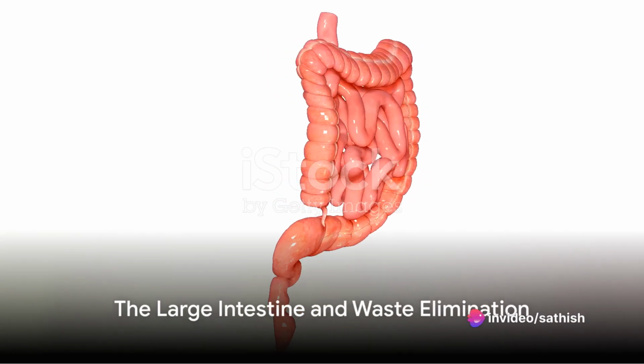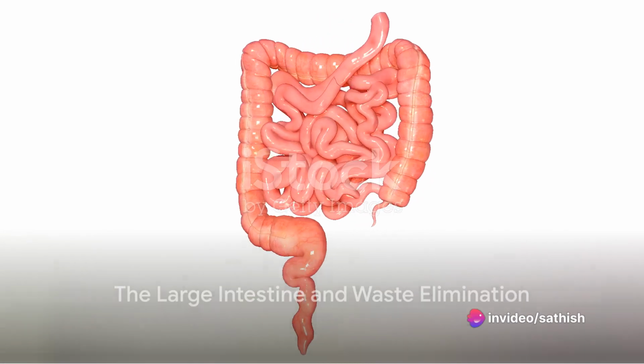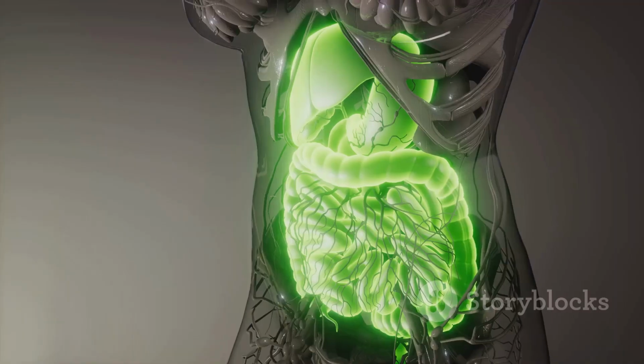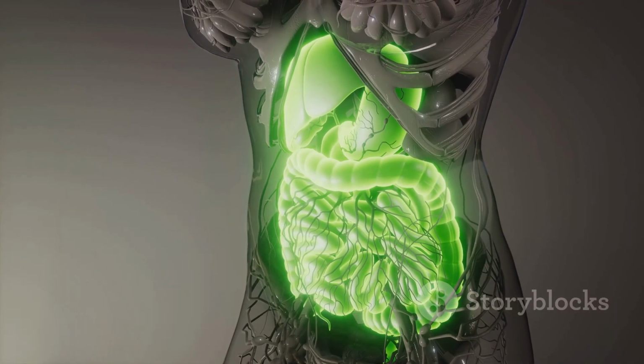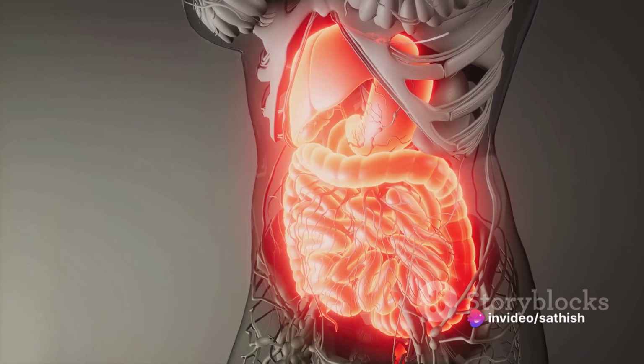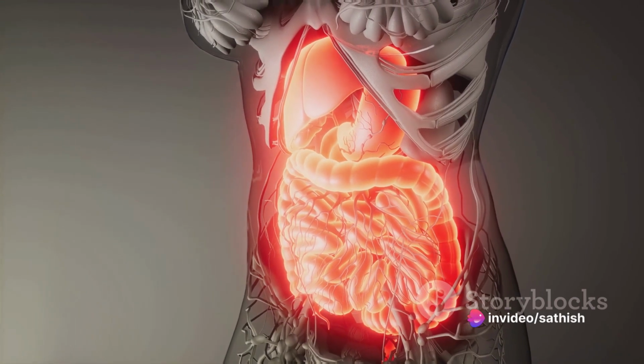Finally, the large intestine, or the colon, receives the undigested and unabsorbed material from the small intestine. Here, water and electrolytes are absorbed, and the remaining waste material is formed into feces, which are then eliminated from the body through the anus.